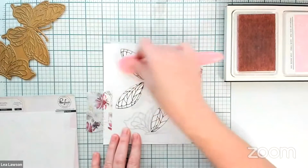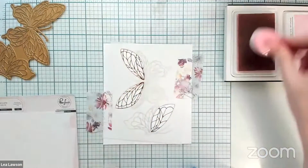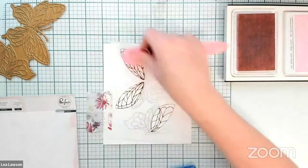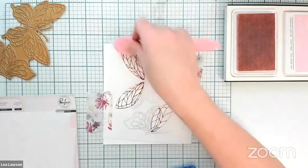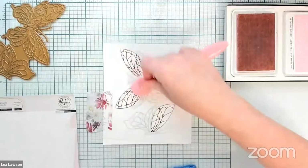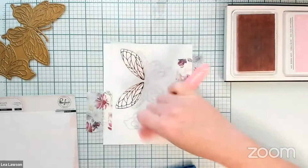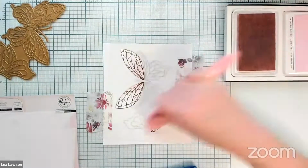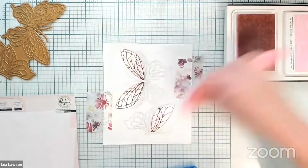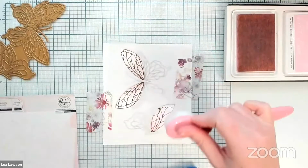And I tend to blend a little heavier at the base of the butterfly and then fade it out to the wings so that it's a little bit softer. Ballet Slipper is such a light tone of ink that it's not a huge deal, but still, that's just the way that I prefer to ink blend. Now, if you're new to ink blending over foiling, we're happy to say that it does not affect the foiling in any way, shape, or form. So you are absolutely perfectly okay to ink blend over foil, and it turns out beautifully.